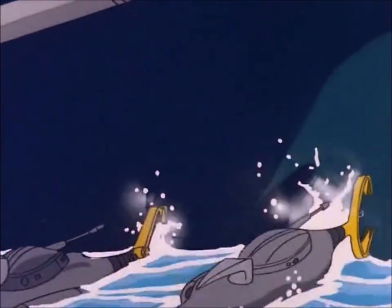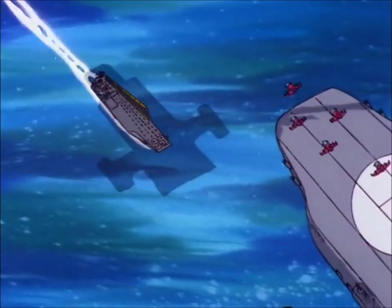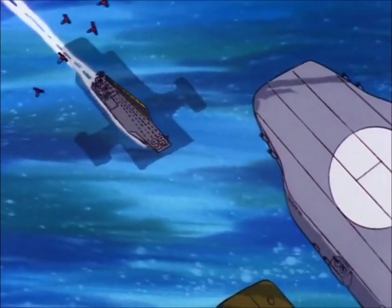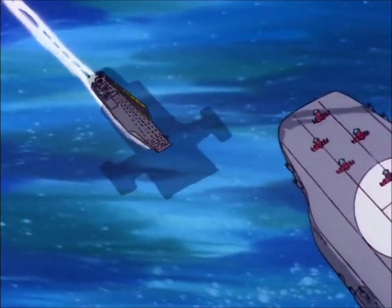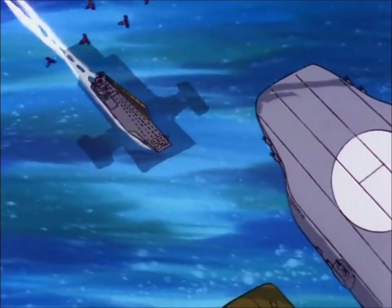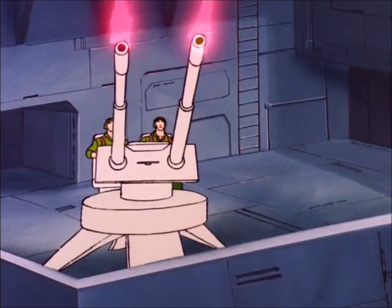And help is needed because the subs have turned their attention to the Flag, while at the same time the Cobra helicarrier begins its attack, destroying all aircraft that were just sitting on deck. How did they not see Cobra coming? I mean, that thing in the sky, that was huge. Still, at least the Joes can shoot back.